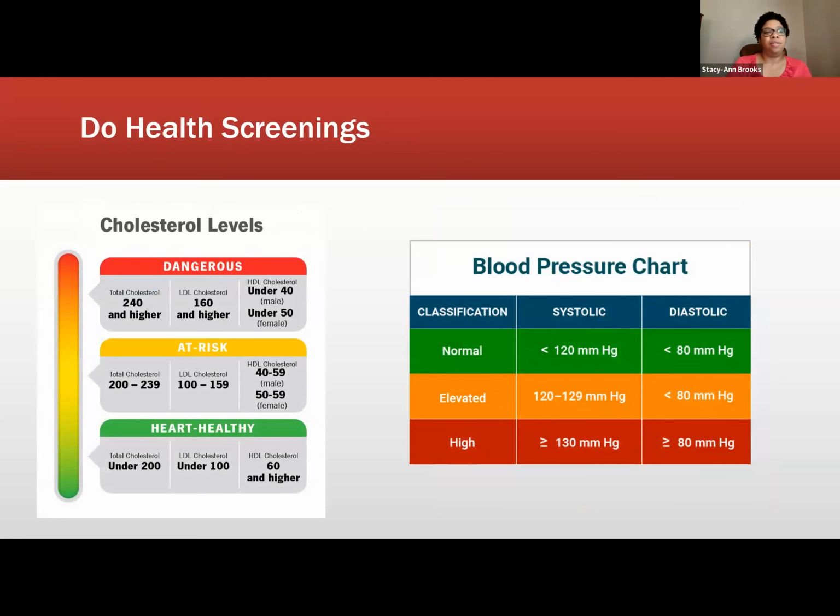So also we should do our health screenings. In doing our health screenings, we know our numbers. When I say our numbers, I'm talking about our cholesterol levels, our blood pressure levels, our sugar levels in our body, because these directly affect our heart. So for example, we have here our cholesterol level at under 200. Under 200 is considered to be normal, is heart healthy. Then our LDL cholesterol, which is our bad cholesterol, should be under 100. And our HDL cholesterol, which is the good cholesterol, should be 60 and higher.